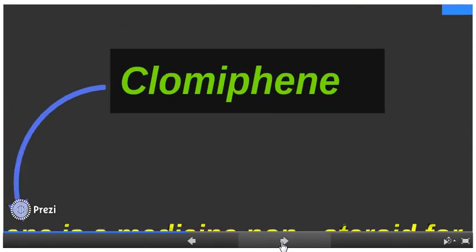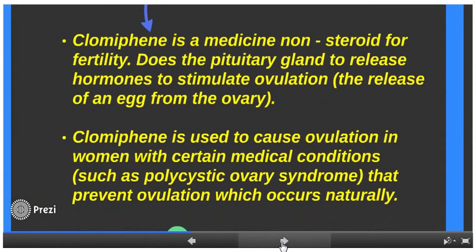Clomiphene. Clomiphene is a non-steroidal medicine for fertility. It stimulates the pituitary gland to release hormones to stimulate ovulation, the release of an egg from the ovary. Clomiphene is used to cause ovulation in women with certain medical conditions, such as polycystic ovary syndrome, that prevent ovulation which occurs naturally.